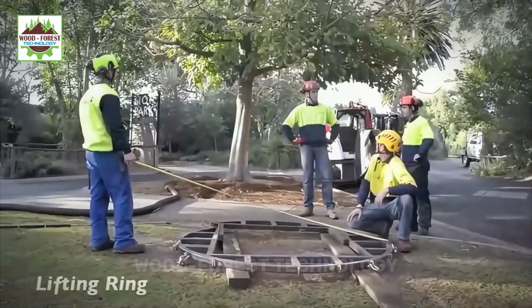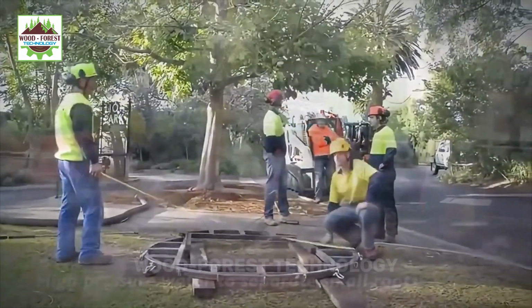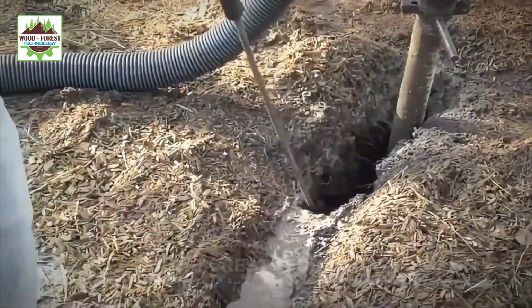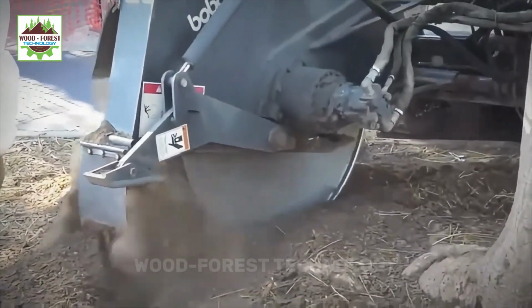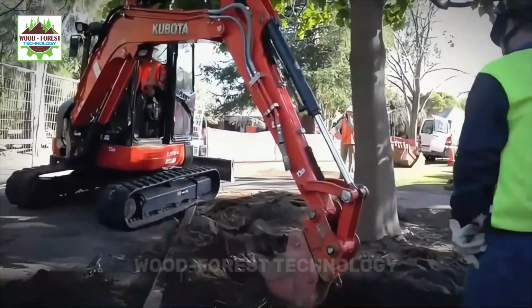Let's head to Melbourne, Australia, where they're facing a very special task, relocating two large trees that are lying over a water pipeline. These precious trees need to be preserved, and preparations began well in advance.